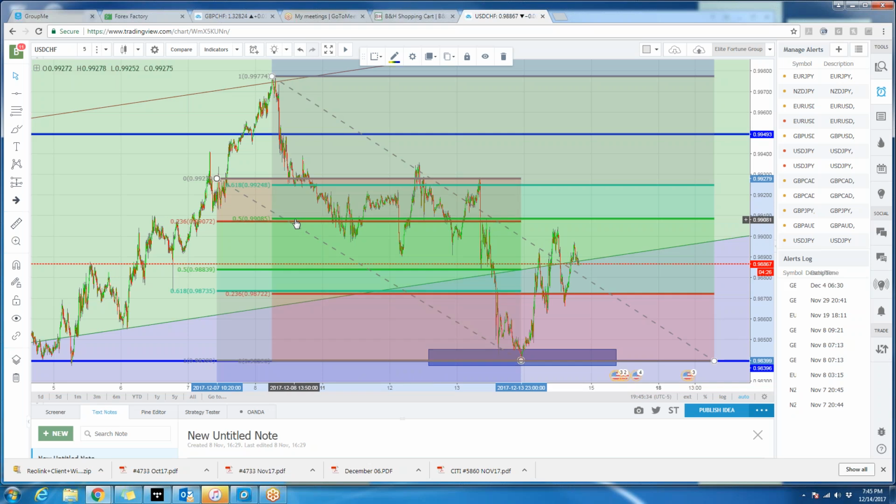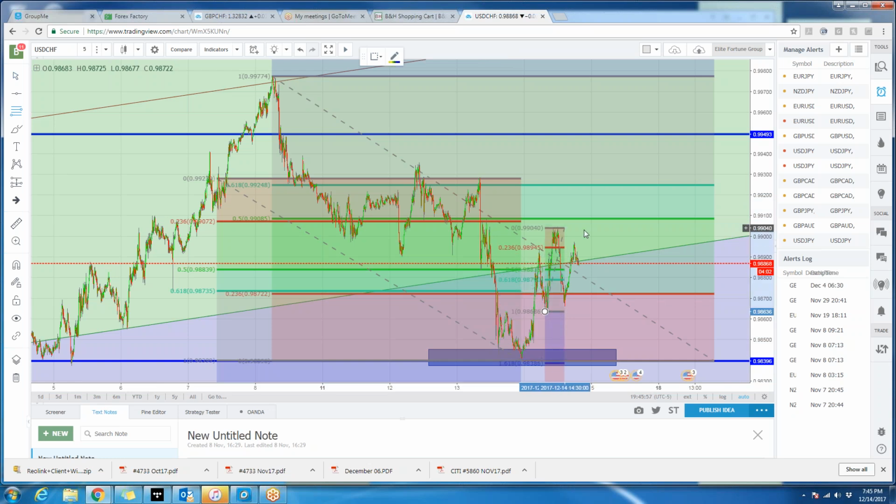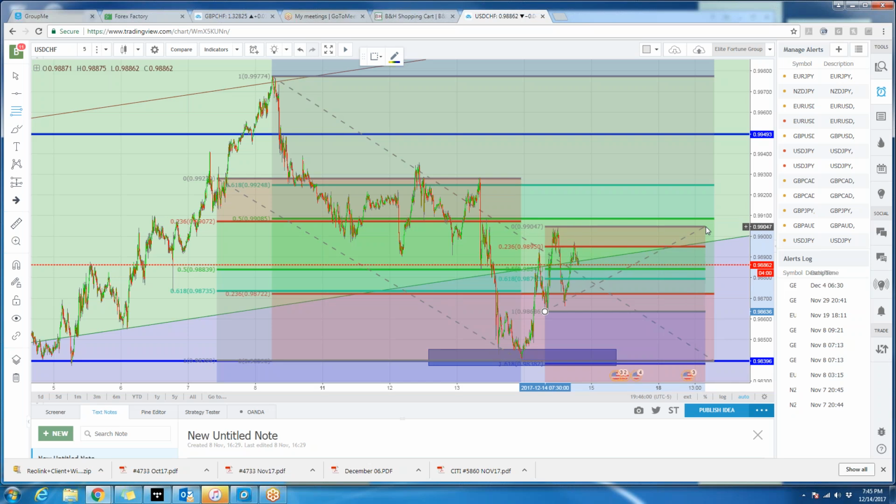And so you see these two Fibonacci's lined up, so that's a strong zone right there. This is a strong zone right here. And do a smaller one here.